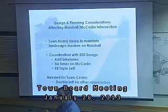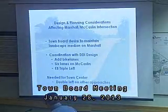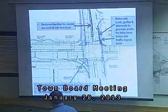Could you use your pointer and tell me where there are no bike lanes? Mm-hmm. I'm directionally challenged. Yes. I'll go back to this.